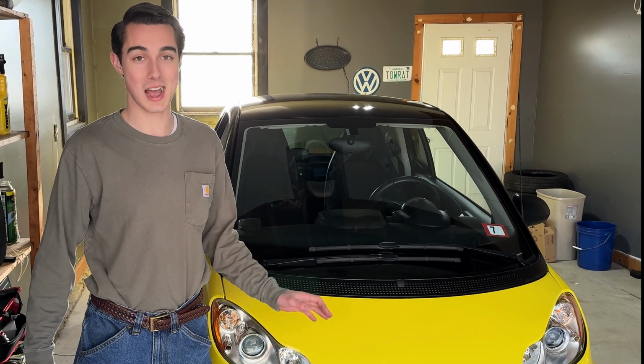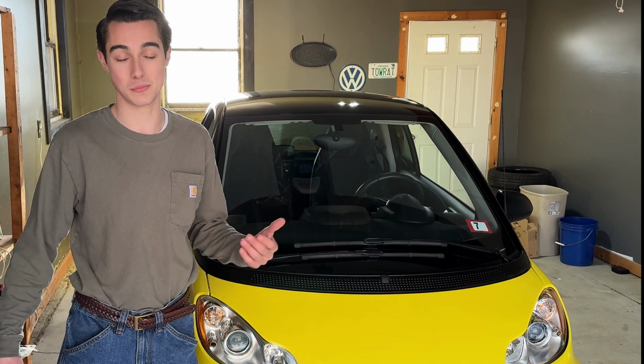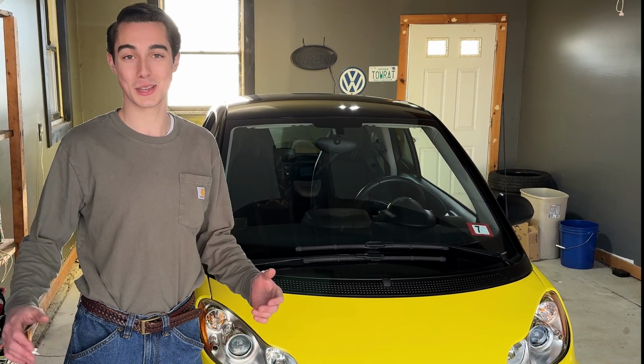For the size, it's incredibly comfortable. I have complete leg room. I'm about 5'11", and I have plenty of space. Driving, it's an absolute blast. You wouldn't think it would be interesting, but it's got the paddle shifters and everything. It's like driving a sports car.